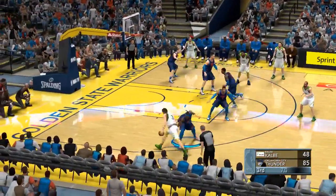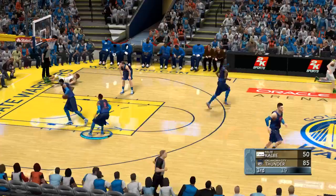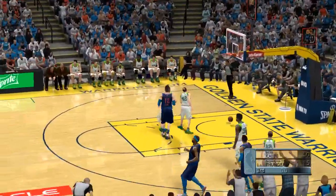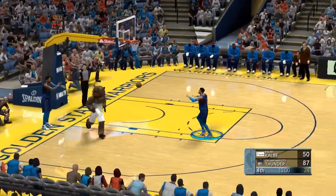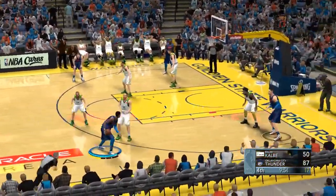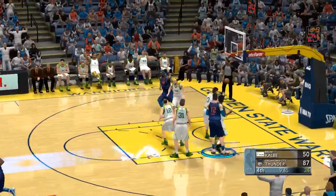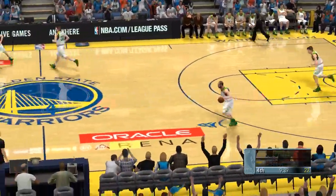Now the dish to Miller. Soft touch off the glass. Miller's got 4 points now in the quarter. Outside Westbrook. Oh, and he just knocked down the buzzer beater. Back to George. Rambis defending. George passes to Adams. Sinks that one from the post. Adams has got the first field goal of the fourth quarter here for the Thunder.